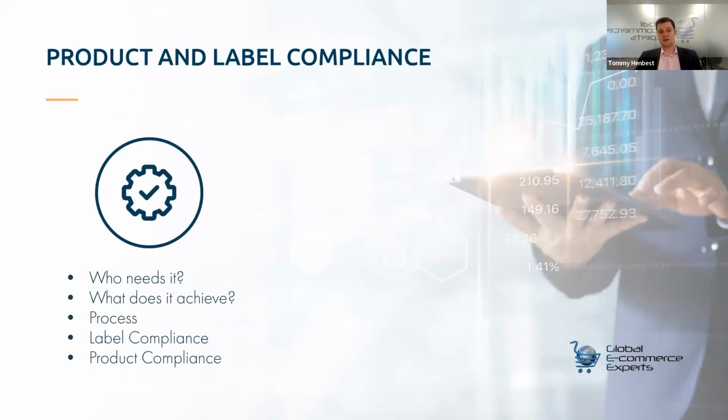So what does this achieve? Our process of the label product compliance check, we take all information from the product, from the label, and with that, we will then cross-reference it with every single EU regulator. Once that information has been cross-referenced, your product will then be categorized. So it will fall into a European food category, or a European cosmetic product category, or a health category.